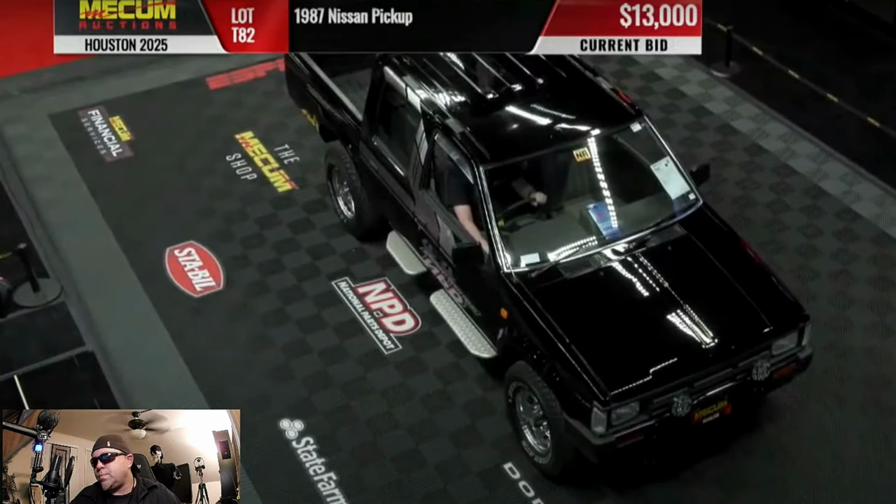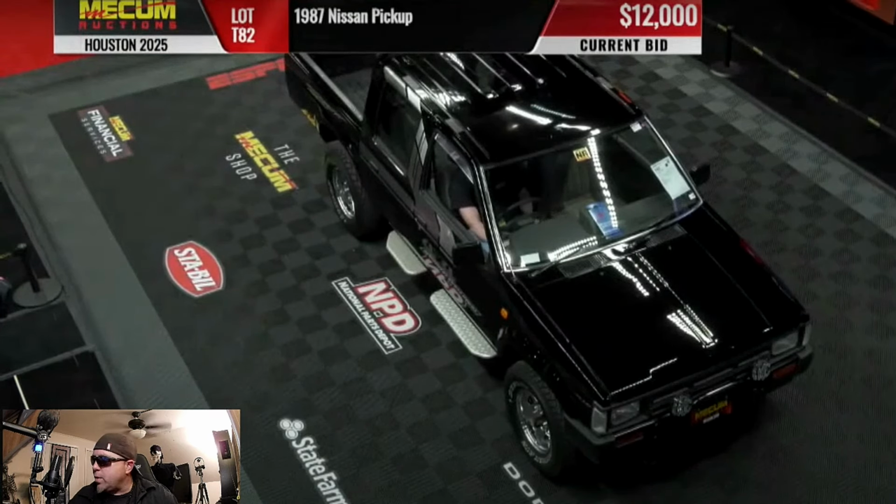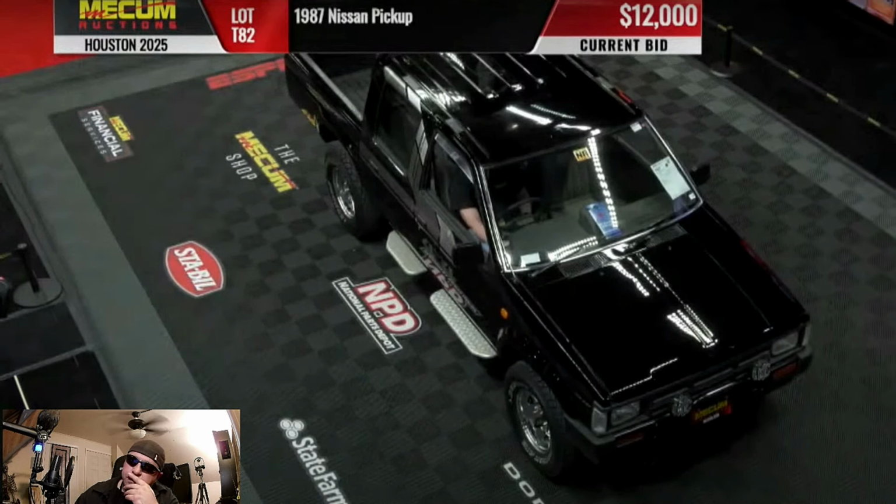12 to bid. 13. It'll be able to get $13,000. It's one of a kind, cool. I don't know what kind, but it's definitely 13. One off the block now. It'll be able to get $13,000 bid. Anybody else? Did you have any at 13? I get 12 to bid. Down 13. 14,000. Bid at 14. Last call.